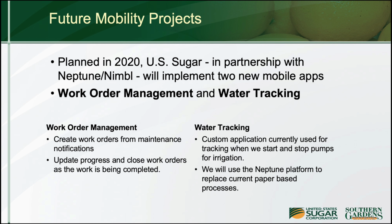Some of our future mobility projects include additional partnerships with Neptune and Nimble to implement 2 new mobile apps, the work order management and the water tracking apps. The work order management application will be used to create work orders from maintenance notifications and update progress and close work orders as they're being completed. And the water tracking app will be a custom application built to replace our current paper-based process that's used for tracking when we start and stop pumps for irrigation out in the fields.